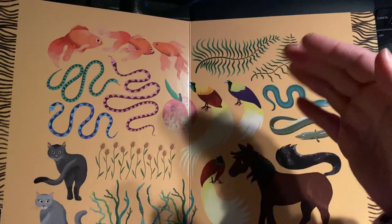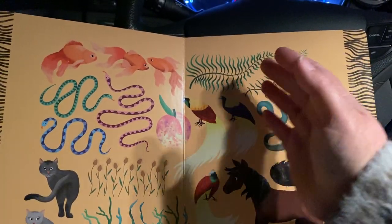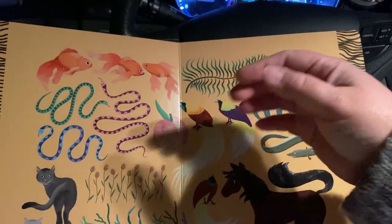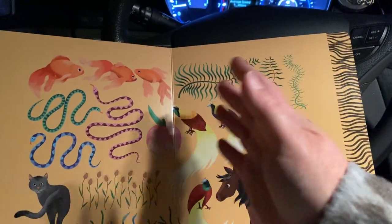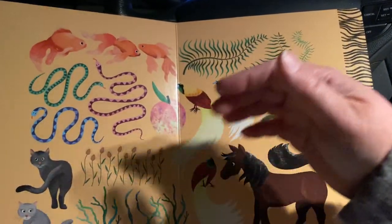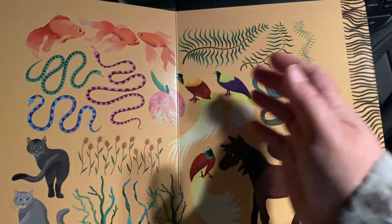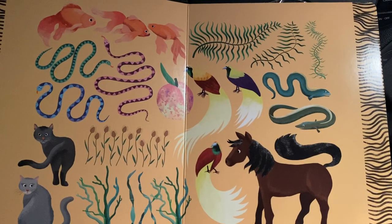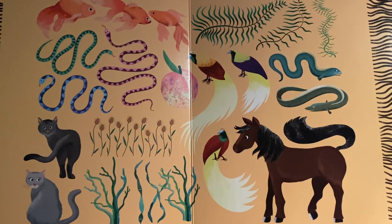Goldfish kind of go swoosh, swoosh, swoosh when they swim in the water, don't they? This is wavy. Can you do wavy with your hand? Where it just goes back and forth, just waves. So things can wave in the water and things can wave in the wind. Can you make wind by blowing air out of your mouth? So wavy with your hand.